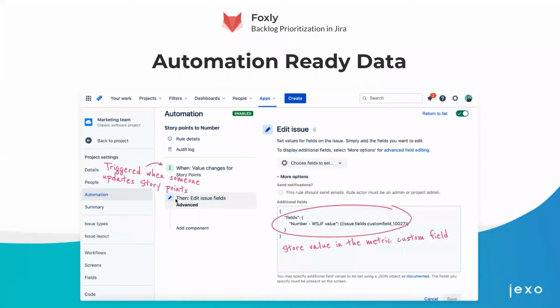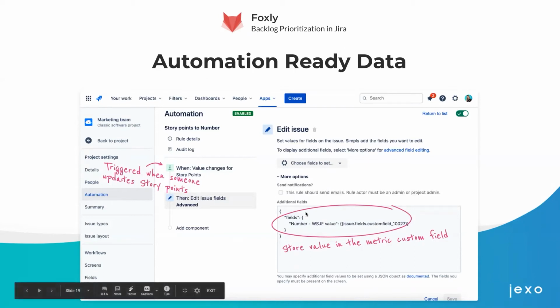And also, our app is automation ready. All of the data that is generated by Foxley, your prioritization metrics, the scoring, all of this is attached to your Jira issues as custom fields, or, to go a bit technical, entity properties as well. So you can utilize that to create various automation pipelines. For example, if you're also using story points, when the story points field changes, you can edit a specific metric. Let's say you have a complexity metric or effort metric in Foxley, you can alter that automatically by introducing one of these automation pipelines.